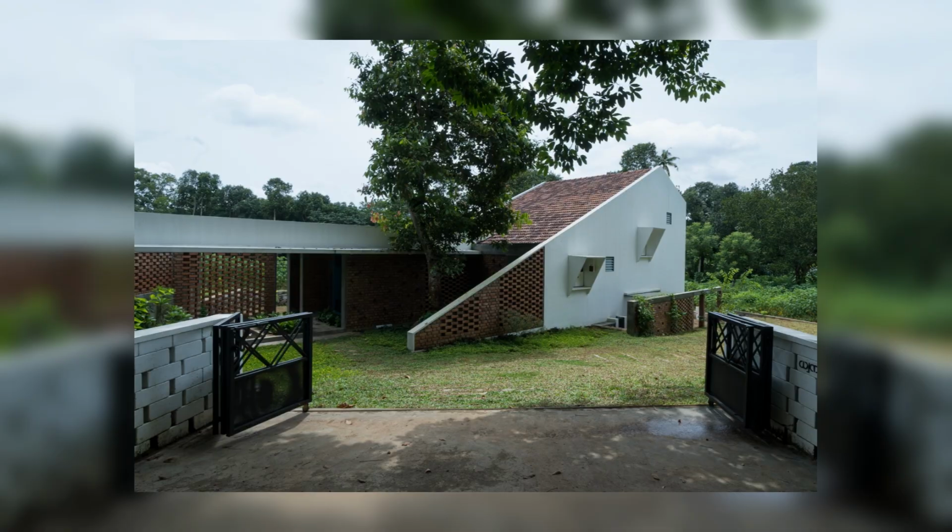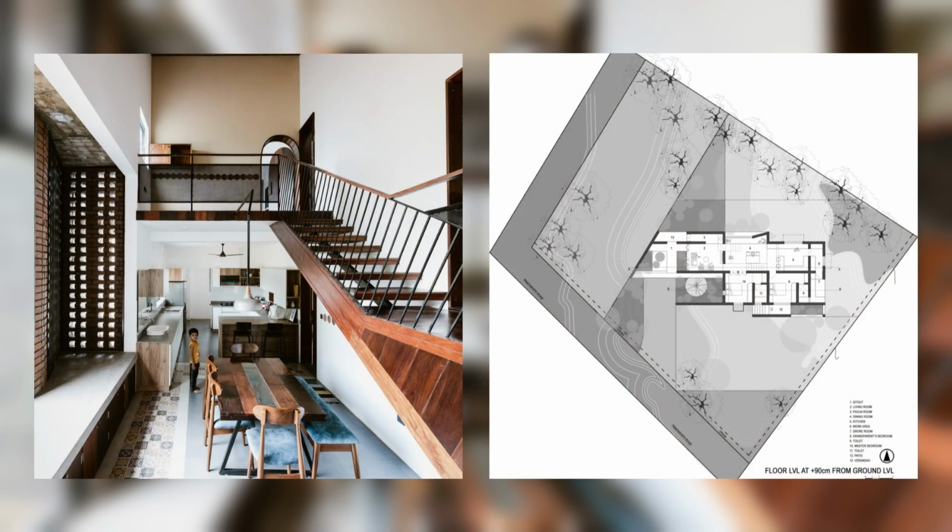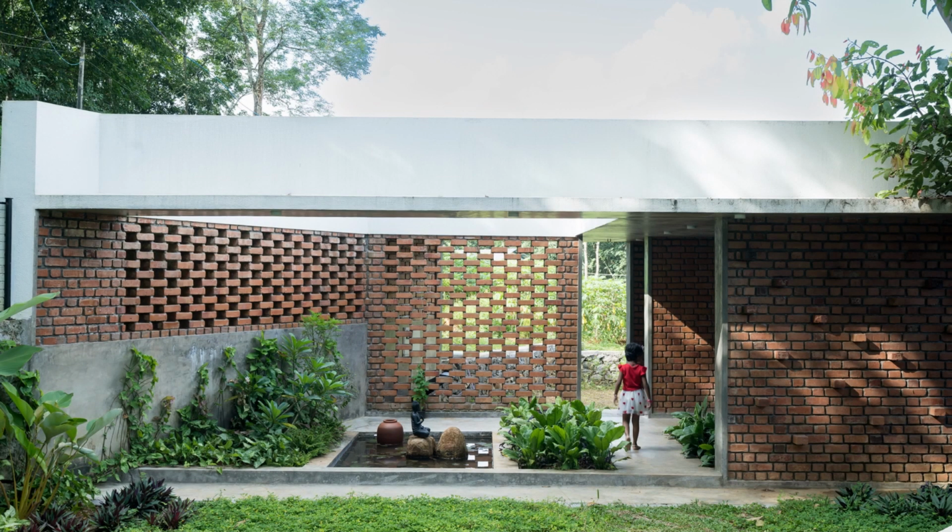Reclaimed old wooden planks from a demolished house have been thoughtfully repurposed for the staircase and other openings, adding character to the design, and no trees were cut for the construction of this house.